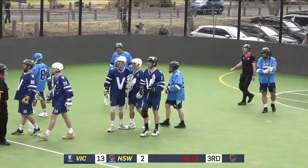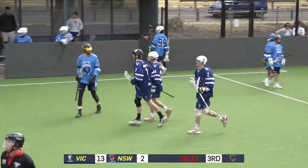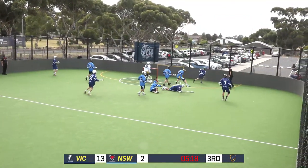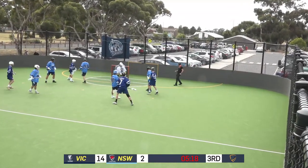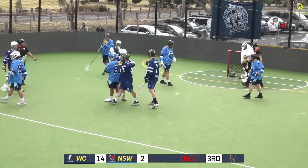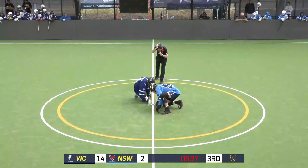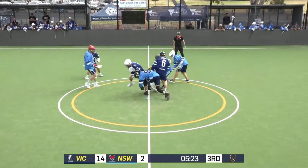But Marcus Arambatsis gets his third of the game. And just starting to fill up his bag is Arambatsis. That's his third goal. And out to a 14-2 lead here, Victoria up against New South Wales.